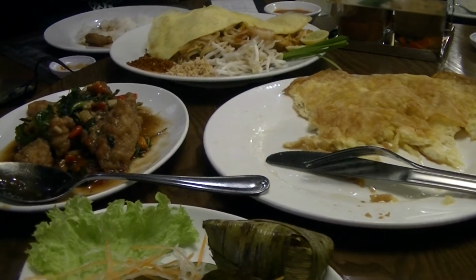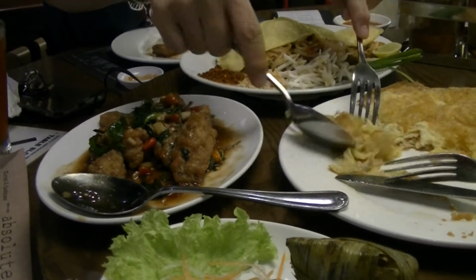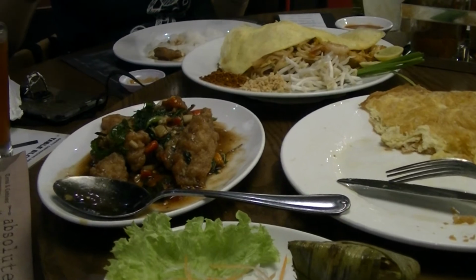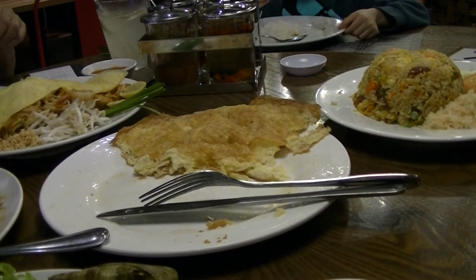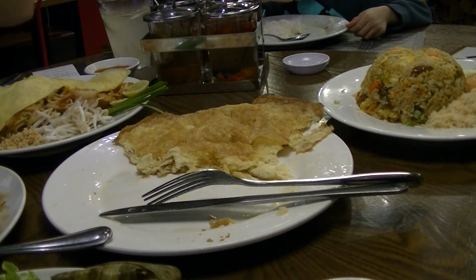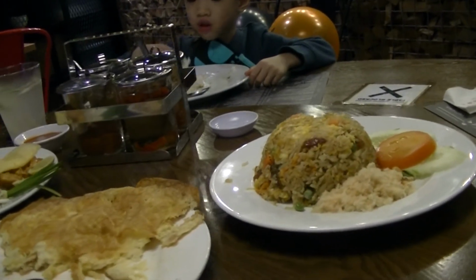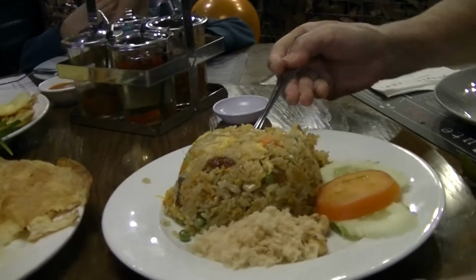I think the fish comes with basil leaves that's fried and chili. I think the fish is a bit too salty. Must eat rice. Oh, must eat rice. Pineapple rice? Pineapple rice is a bit salty. Must eat with white rice? Yes, of course. White rice.